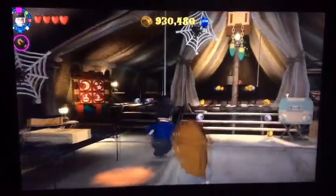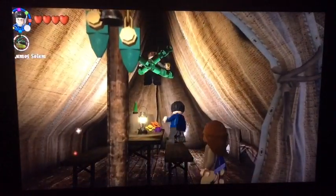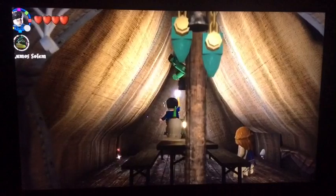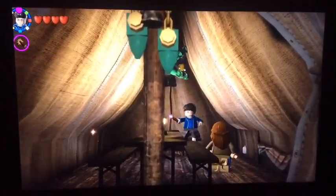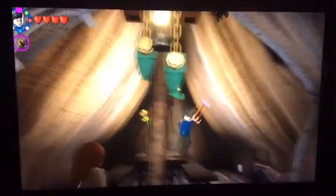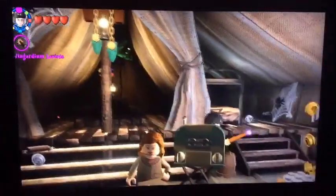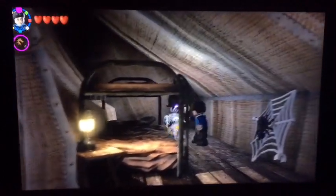Get inside. Okay, so this is our 10 we're doing here. Hey. What the hell, brother? Nice, done. Got some nice studs. Man, I could try and help that guy, but how can I help him? Doesn't seem to reach him. I don't really know why I'm doing this, but I'm just doing it anyway.